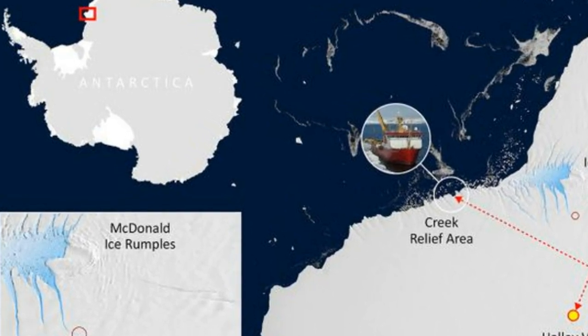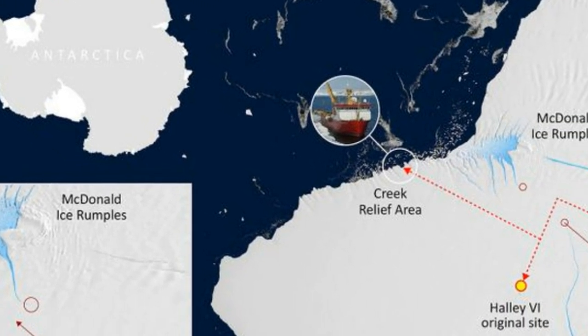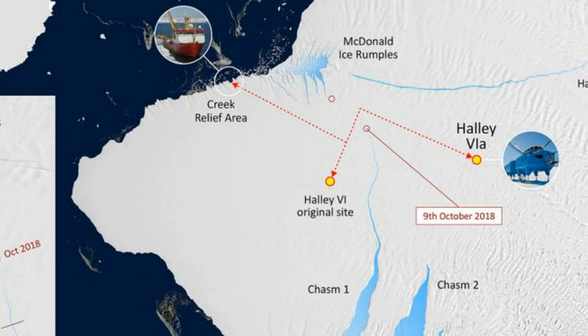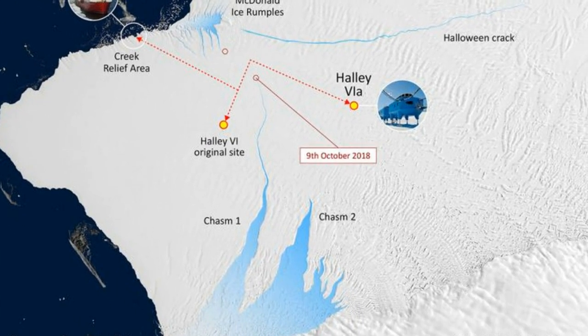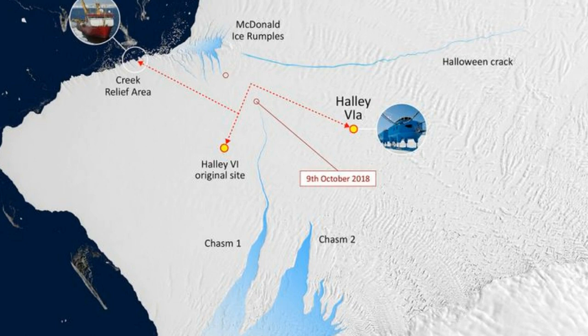The Brunt ice shelf is located in the Coates Land area on the coast of the Weddell Sea in Antarctica. There are massive cracks in the ice there, which are about to create an iceberg over twice the size of New York City. One of the cracks is called the Halloween crack because it first appeared near the end of October 2016. The Halloween crack and the soon-to-be-calved iceberg are part of a bigger story in Antarctica.